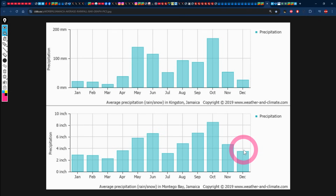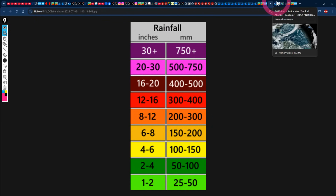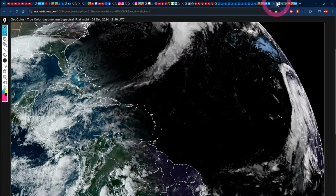And I'd like for you to keep in mind that if you'd like to find out what your specific parish usually receives throughout the year in terms of rainfall, you can visit weatherandclimate.com and they'll show you that information. And you can use this nice little graphic right here that converts rainfall from millimeters to inches. You know that 1 inch of rainfall is about the same as 25 millimeters of rainfall. Alright, so that's it for the forecast across Jamaica.